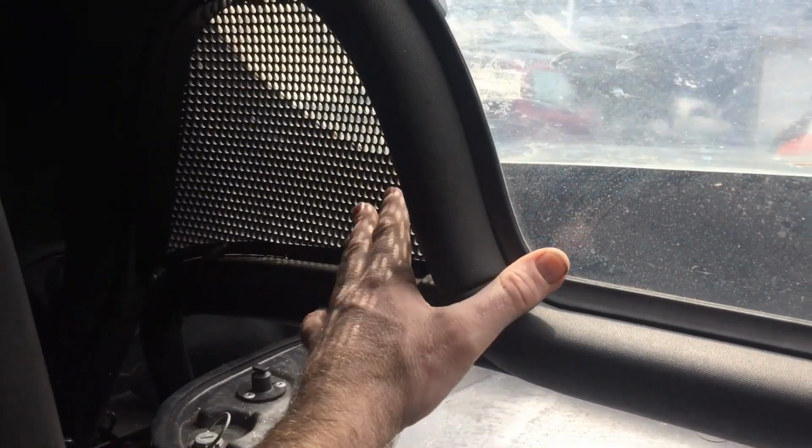It does have honeycombs in the back. The glass here is pretty decent. I might have to tinker with it a little bit, but it looks pretty good. I have one broken on the other car, so I might take this one out because I don't really want it.